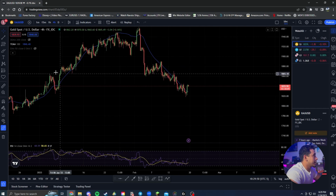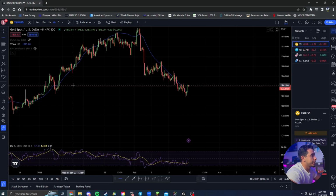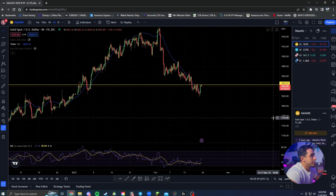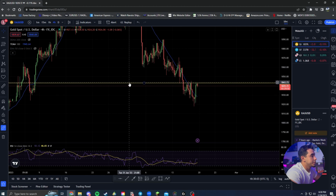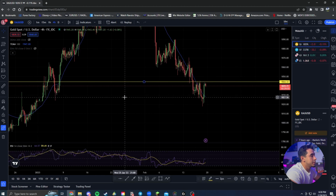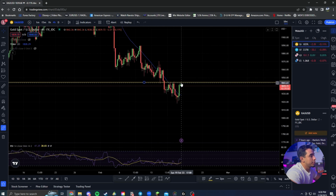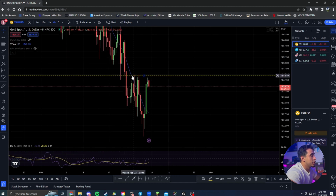So one thing that I did have drawn up before I actually deleted everything is this resistance area up here. Now, what I like to see when it comes to resistance areas is I like to see a support area becoming resistance, which is this, right? You're going to see that price came down here, rejected the support area, and then price broke through. And then you're going to see that this was actually a resistance area as well.